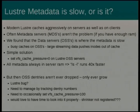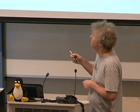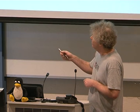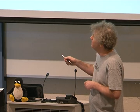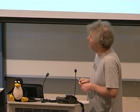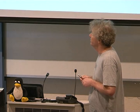This is a whole other talk I've given, but it turns out that Lustre metadata is actually mostly bottlenecked when you do ls -l. It's actually bottlenecked on the data servers, not on the metadata server. So there's a simple Linux fix for this. It's to set vfs_cache_pressure to 0 on all our Lustre OSS servers, and then all the metadata for the entire file system is always in RAM, and it's never slow.